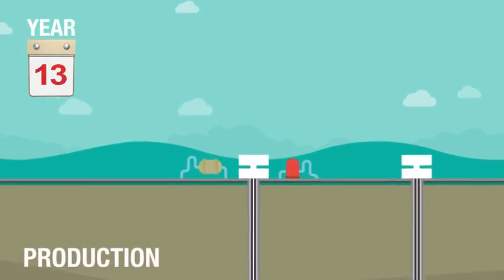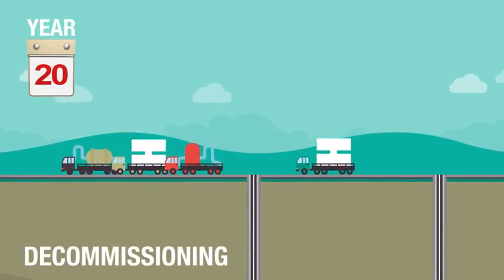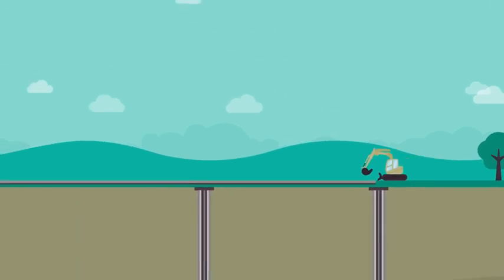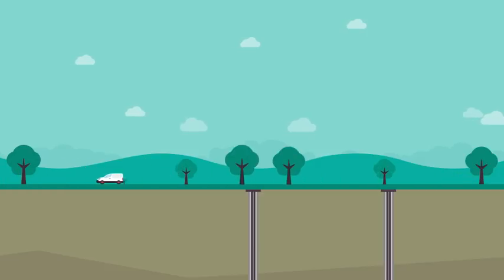The final stage of a well's life is decommissioning and abandonment. This must be completed to industry standards, with at least 2 steel and cement plugs that are over 100 metres thick as part of the required standard. A further notification and weekly reports are required throughout decommissioning and abandonment. Finally, the site is returned to its original condition.